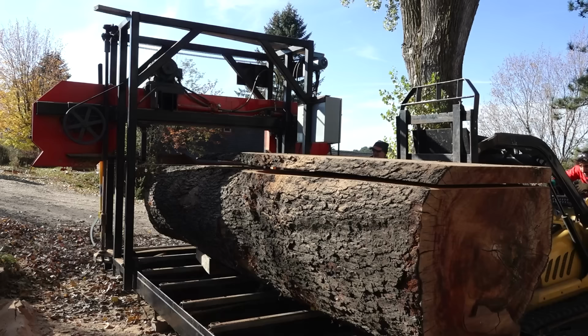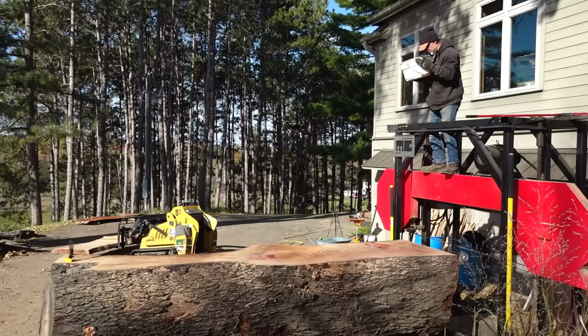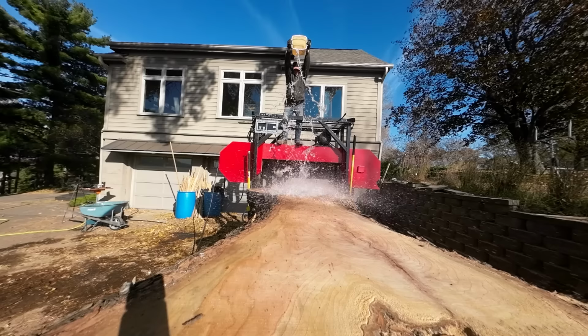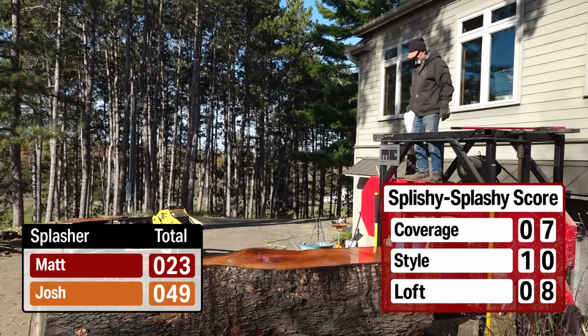That's heavy, in case you're wondering. The waterfall. You missed a spot. I did. A few spots. All right. But this is the best spot.